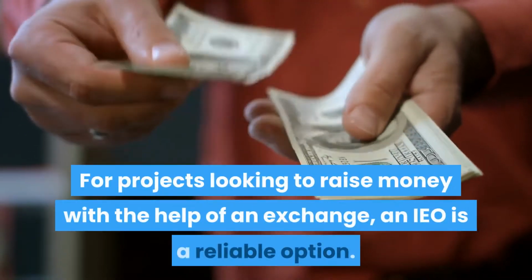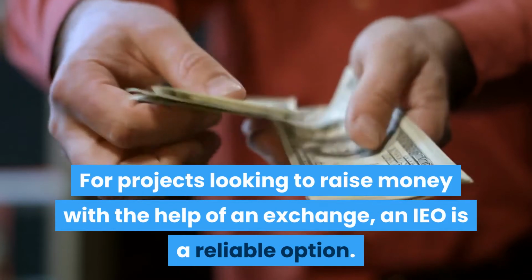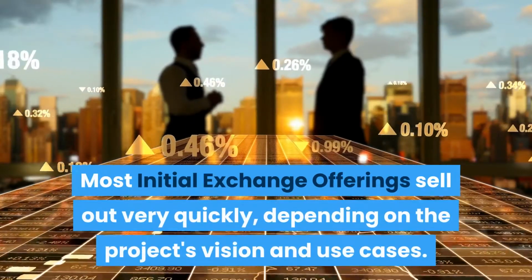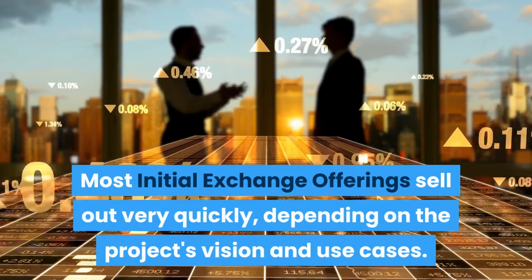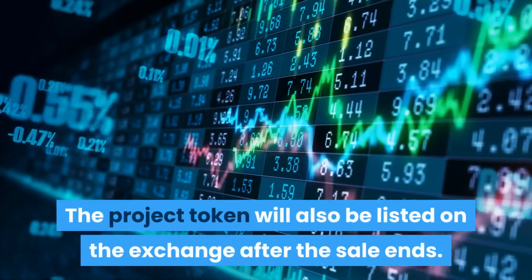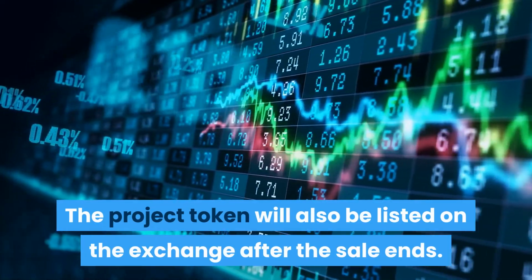For projects looking to raise money with the help of an exchange, an IEO is a reliable option. Most initial exchange offerings sell out very quickly, depending on the project's vision and use cases. The project token will also be listed on the exchange after the sale ends.